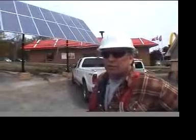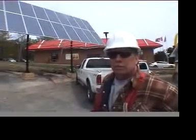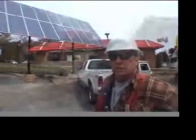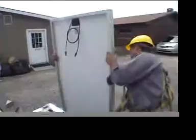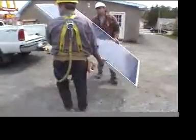Hydro's coming tomorrow morning to give us our approvals and show us where they want us to do our metering and all the rest. This is a 10 kilowatt FIT project, microFIT project. Going to collect 38 kilowatt hours a day on average, year round, 365 days a year.